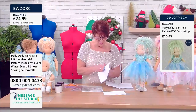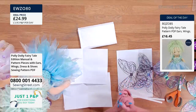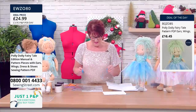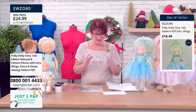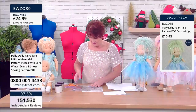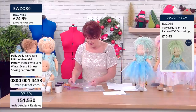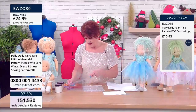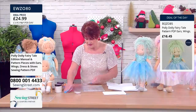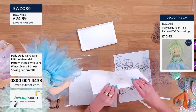Right, okay, so what you've got in your pattern is a template for the pixie wings. Now, it's just an outline, so you need to photocopy this onto acetate. You need to photocopy it onto an acetate sheet. And it's going to look like this. It's a bit pale. So that's when you've photocopied it onto acetate.